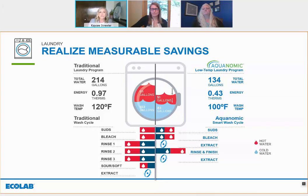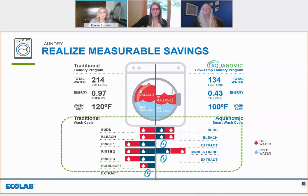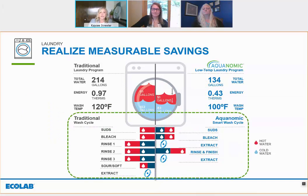So as I mentioned, choosing products that are formulated to optimize your operation is really important. And our aquanomic program is optimized for a low temp environment. So this can help you save on resources like water and energy, while providing better results in one pass. And as you can see in the visual here, Renee, if you'll give us a click, traditional laundry programs include many additional wash steps, which obviously increase both the water and energy that you're using.